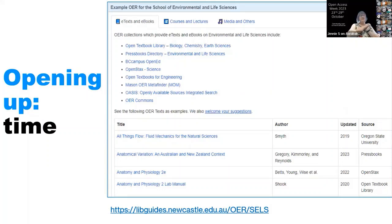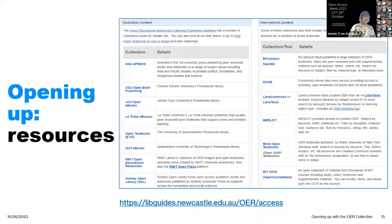Now, in terms of staff, we open up time for you. Our teaching liaison librarians have curated lots of lists of school-specific open textbooks, and you can see that you can use them as is. You can adapt them by reducing the content, changing spelling, introducing local examples or case studies, and you can align them to your course with, of course, library support to help you do that. They also open up resources. They open up so many avenues, and our Open Educational Resources Guide has actually put together Australian and international repositories of open texts so that you can have a look at what's out there already. And again, teaching liaison librarians can support you in finding texts that you need.